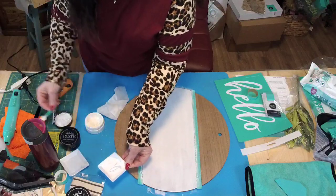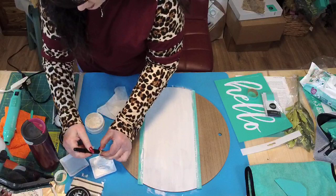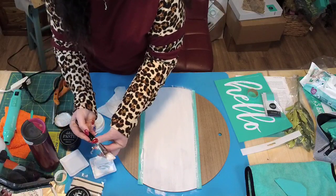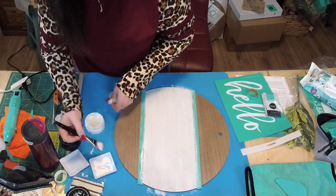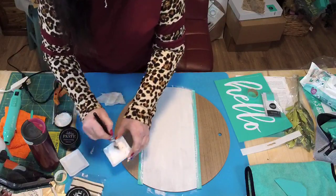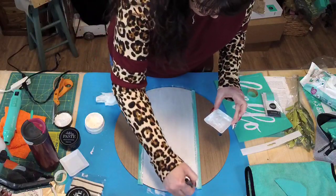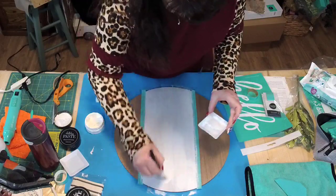That looks perfect. So now we're gonna, whoop, I knocked my handle off. I'm gonna have to get a little bit of glue on that. Making a mess. What's new? I'm a messy crafter. Okay, so now we're gonna put a second coat on here.